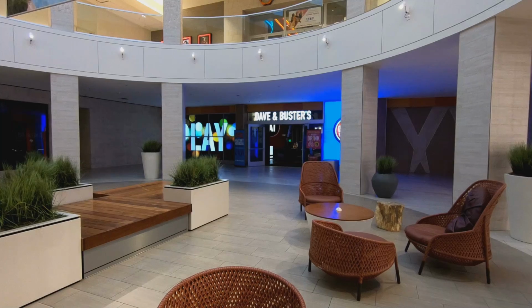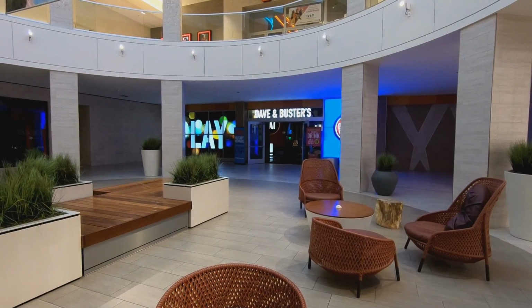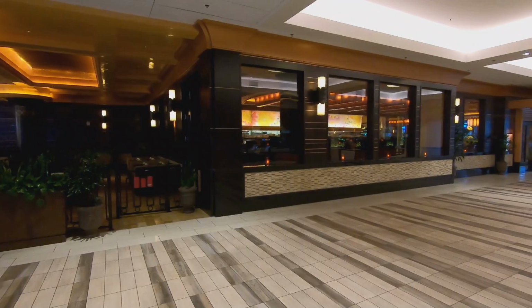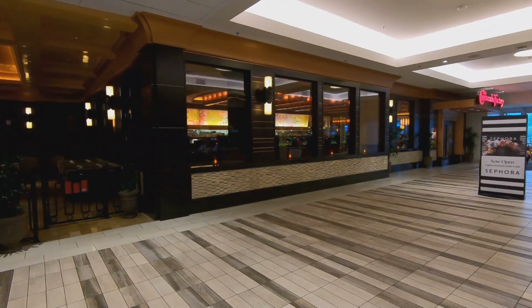Here's a look at the Dave & Buster's. It's down below the movie theater. And that seemed to be a lot quieter than I'm used to Dave & Buster's being. And this mall also has the aesthetic nightmare that is Cheesecake Factory. Those things are so tacky looking.